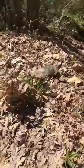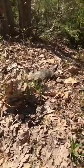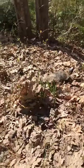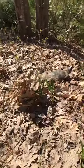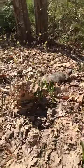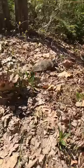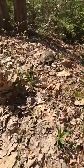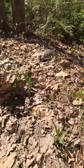So they have quite a beautiful coloration to them, and they're colored that way, dark on the top and light on the bottom, to blend in with water. So if they are wading in a stream, they'll blend in with the dark surface of the water on top and then the silt or sand on the bottom underneath.